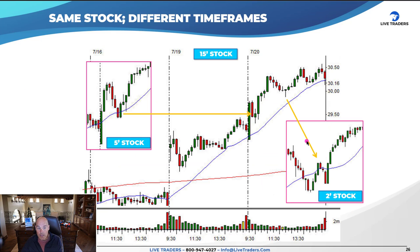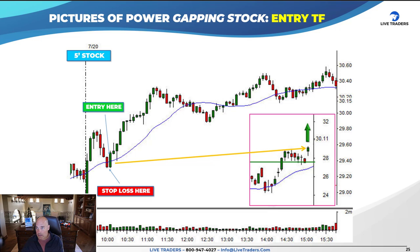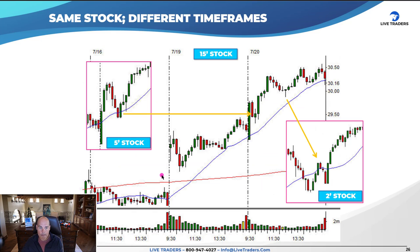So here's another example of what you just saw, okay? Let's go back real quick. Take a look at the daily, see the daily. That's the gap, okay? Hold on. Let's go back, all right. This is the 5-minute chart you just saw. It's a beautiful bicep. This is what that 5-minute chart looks like on a 15-minute chart. This is what the 15-minute bicep over here at like noon looks like on a 2-minute.